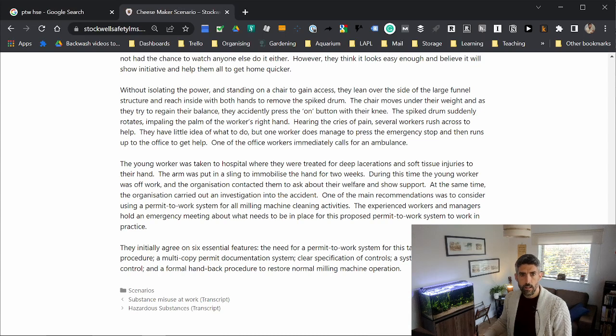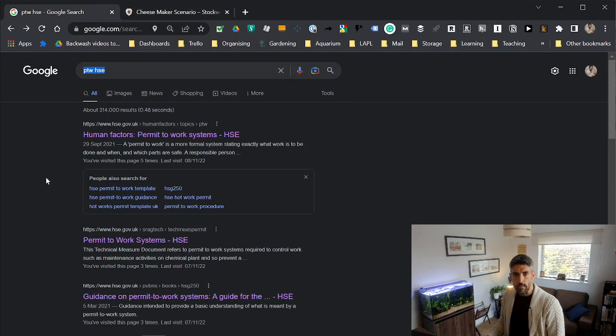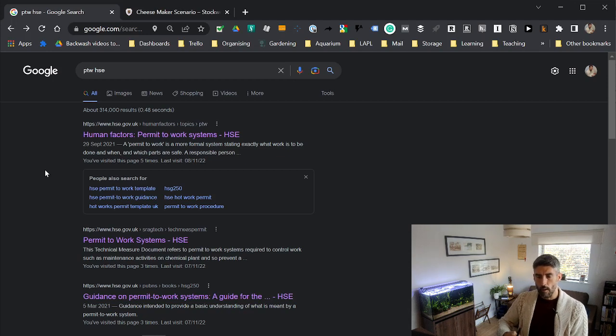What I've got here is a search results page that you get if you put PTW HSE into the Google search bar. I'll put a link to a video that explains how to find information that you need quickly and easily. Of course, if you're registered with a learning provider, you can use a textbook or whatever resources and materials have been supplied by your learning provider. But to make this video applicable to everybody who sees it, I'll just use Google.